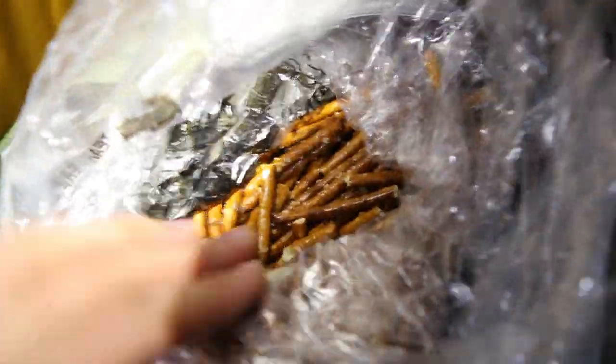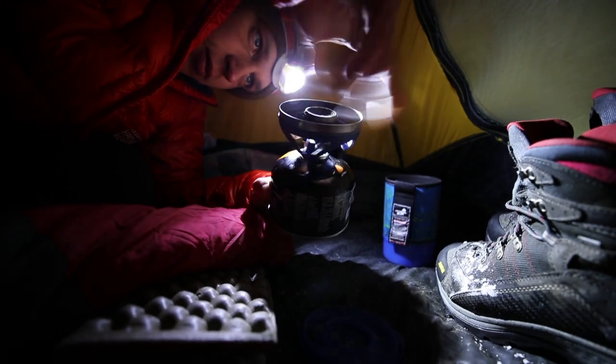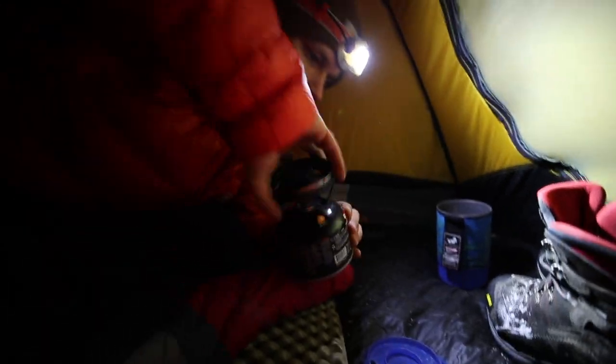So Alex is indulging in his Lunchable. I got my source of sodium for the night. We're gonna burn it all off tomorrow morning. We're gonna use the vestibule to cook.